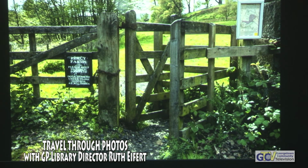Lovely countryside, lots and lots of open places that you are allowed by law to walk, public walkways, and owners must allow people to walk on their property. Yeah, there's thousands of miles of public walkways.